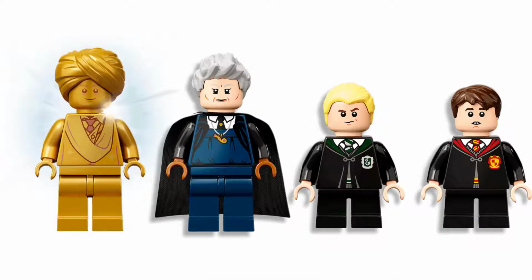Here's a close-up of the minifigures. So we have Golden Quirrell, and then Madam Hooch is in this nice dark blue uniform. I think it looks really good. It looks like that might be the softer material of the woven cape, which I think is a good addition there. And then of course we have Malfoy and Neville.